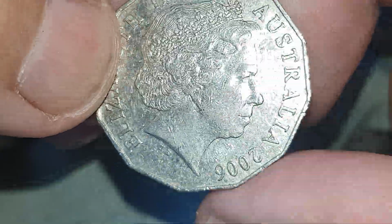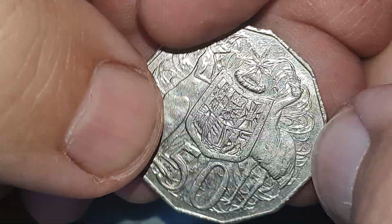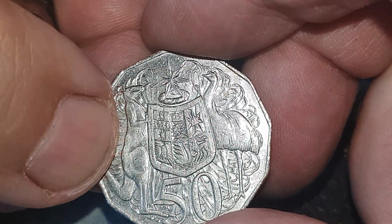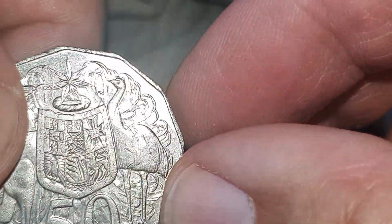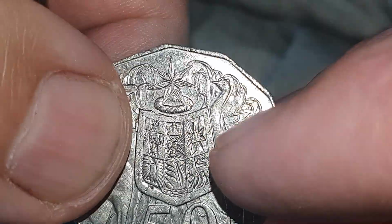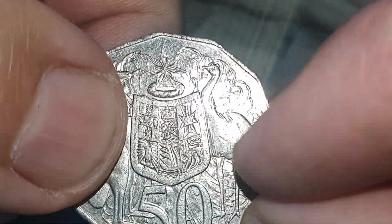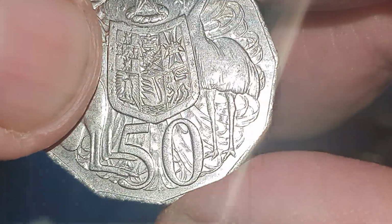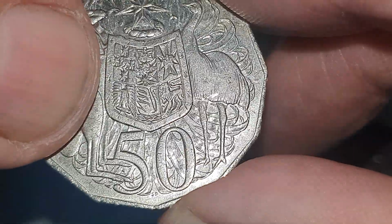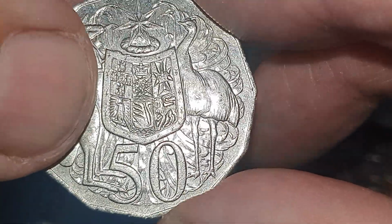Alright, sorry for that little jump there while I adjusted the camera again. Start going through these a bit better. 2014, we'll look for the crop circle error, which will be in that loop just there, behind the emu's shoulder, just above my thumbnail, and there is no crop circle there. But there can also be a donut on these known as the emu egg down by the emu's leg, and I'm not seeing one there.